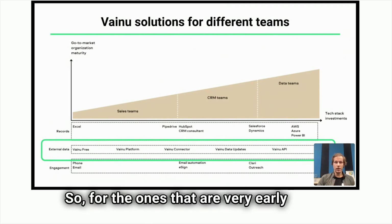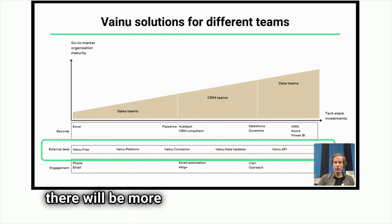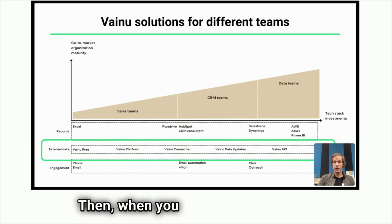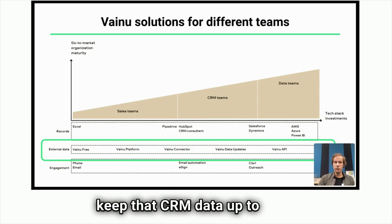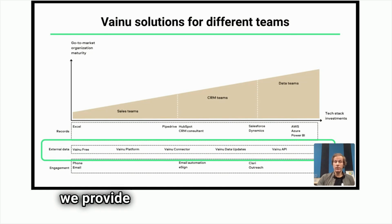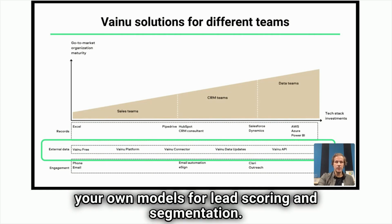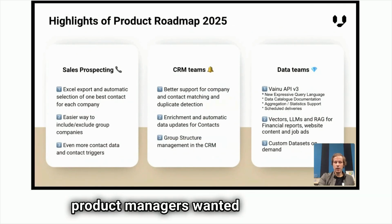So for the ones that are very early in the process, Vainu platform is the place to go. You can also see I mentioned Vainu free. There will be more information about that quite soon. We also want to have a free version available for tiny teams that are using Excel and they also need good prospects. Then when you implement the CRM, we want to provide a connector. We want to make sure that we automatically keep that CRM data up to date. And for those companies that already have data teams in place, we provide an API and a lot of unique data points so that you can build, for example, your own models for lead scoring and segmentation. But this was background information. So these are the highlights our product managers wanted to highlight.